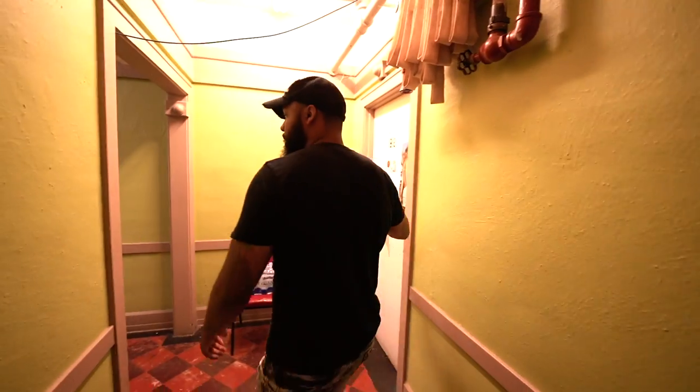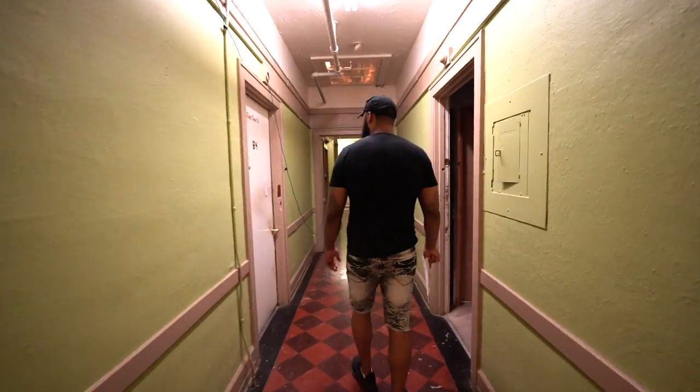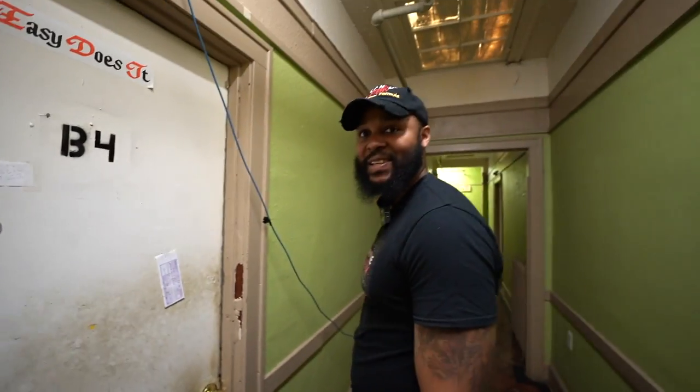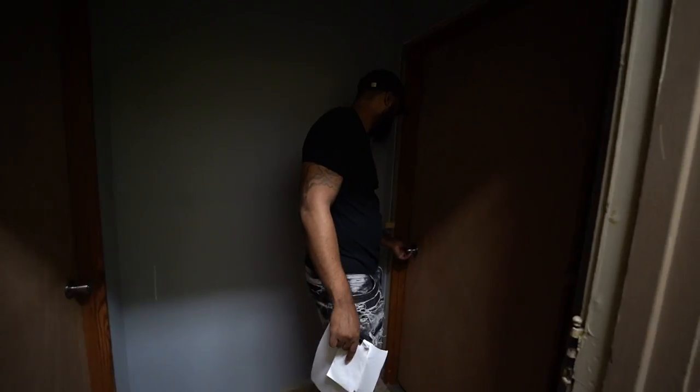Somebody is in this room right now. They got their rent receipt. Old school stuff, man. So let's see if we can get into a bedroom.